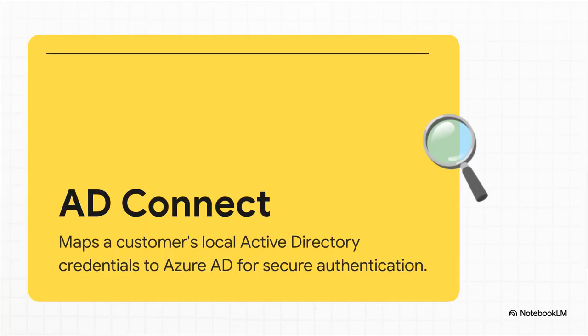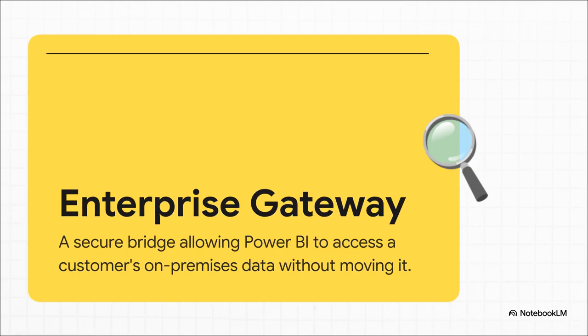First up, AD Connect. This is the magic ingredient that totally solves the whole login headache. What it does is it syncs up your customer's regular old on-premise Active Directory with Azure AD in the cloud. So for the user, nothing changes. It's totally seamless. They just log in like normal. But behind the scenes, you're getting all the power and security of the cloud. It's brilliant.